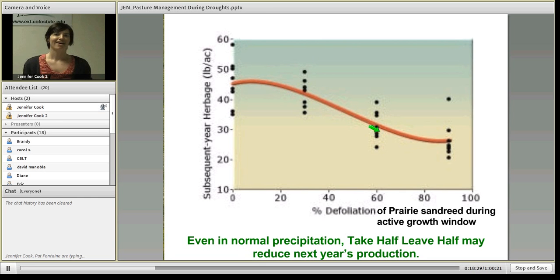If you look on this chart here, this bottom axis is the percent defoliation of prairie sandreed during its active growth window, so during the time that it's actively growing in the summer, in normal precipitation conditions. These numbers are representing 20% defoliation, 60%, 80%. And then the other axis is the following year's herbage production, the pounds per acre of production, starting at 10, going up to 50.